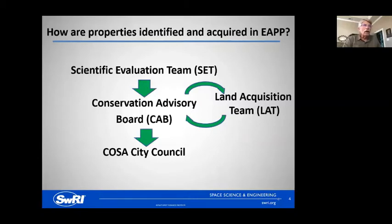That is forwarded to a conservation advisory board, who then relies on a land acquisition team to go out and visit the lands and see what is exactly there, and to come back with a report on that property, give it to the CAB, the Conservation Advisory Board, who takes into account all kinds of different information, not only scientific, but the cost of the land, the location of the land. And when they come up with a decision on the property, that's forwarded to the City Council of San Antonio, who makes the final decision, up or down, whether to get those properties into the program.